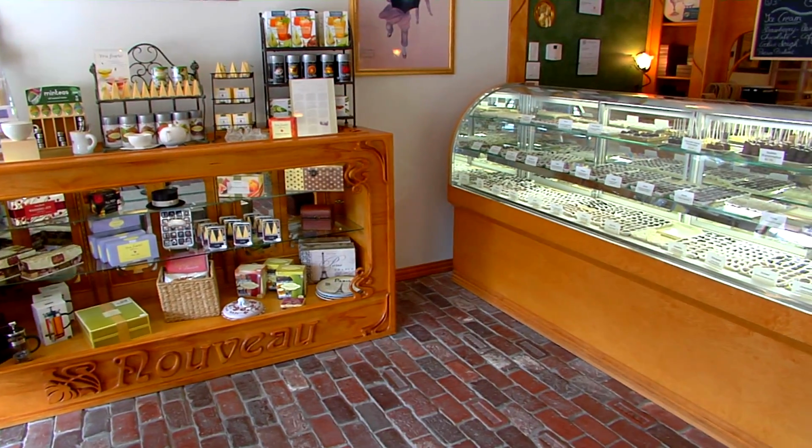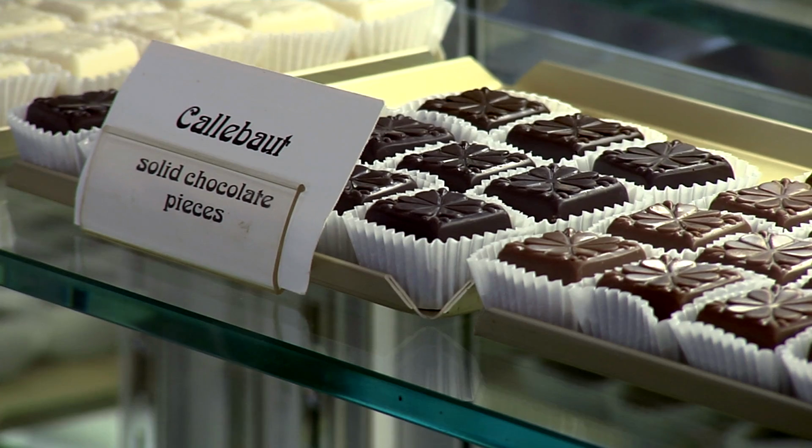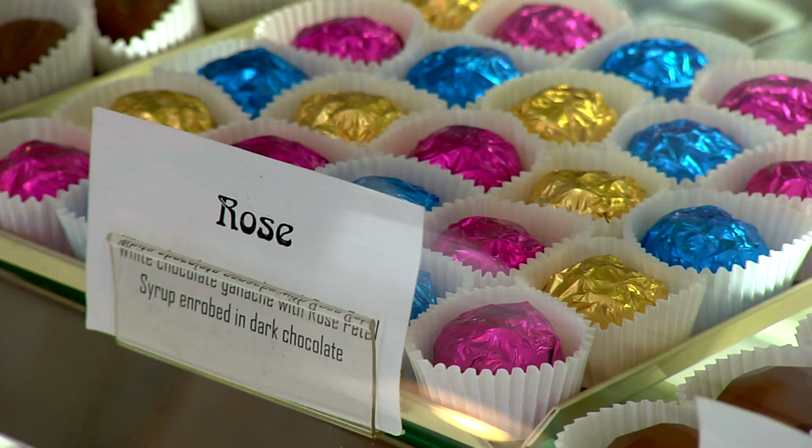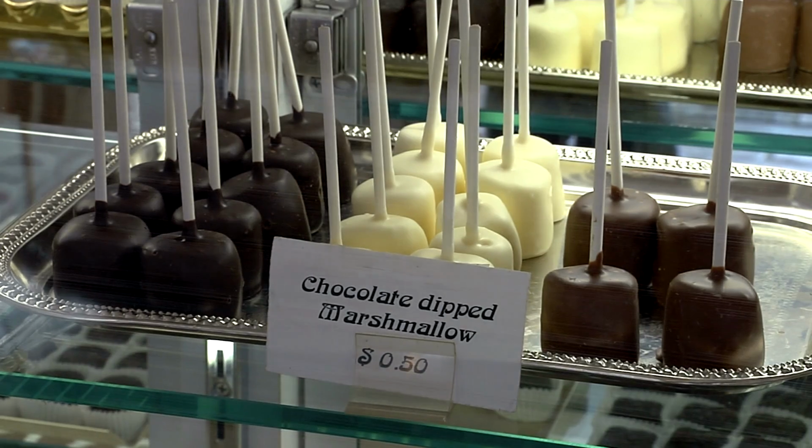When you're visiting, make sure to stop in Christine Joseph's shop, Nouveau Chocolate. We bring the chocolate in from Belgium and then we make everything here ourselves. We have a caramel cappuccino, we have the raspberry buttercream. Right here is one that we made for the Rose District. It actually has rose petal syrup on the inside, so it kind of tastes like roses. You'll want to try everything in the display case with a side of coffee, latte, or tea.